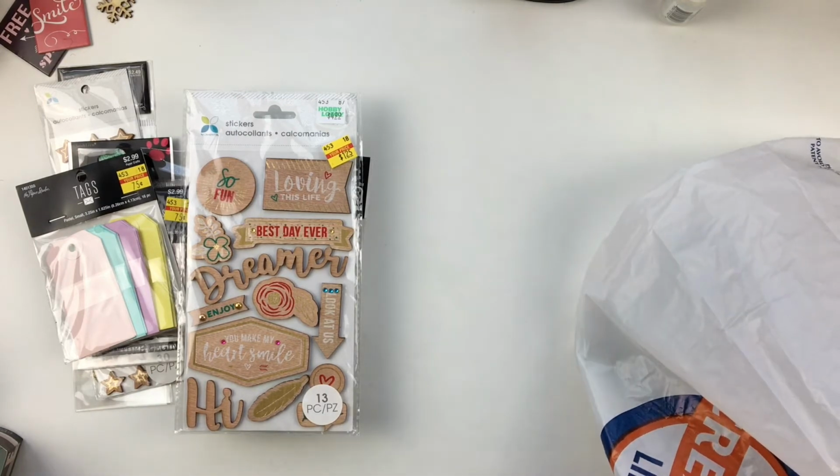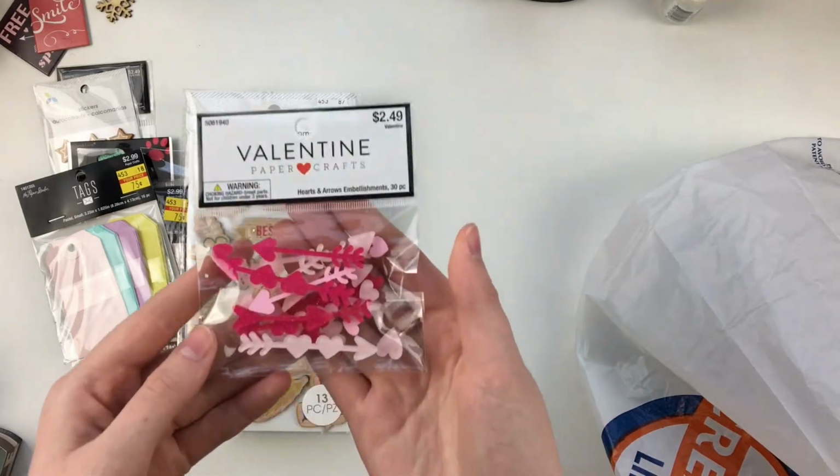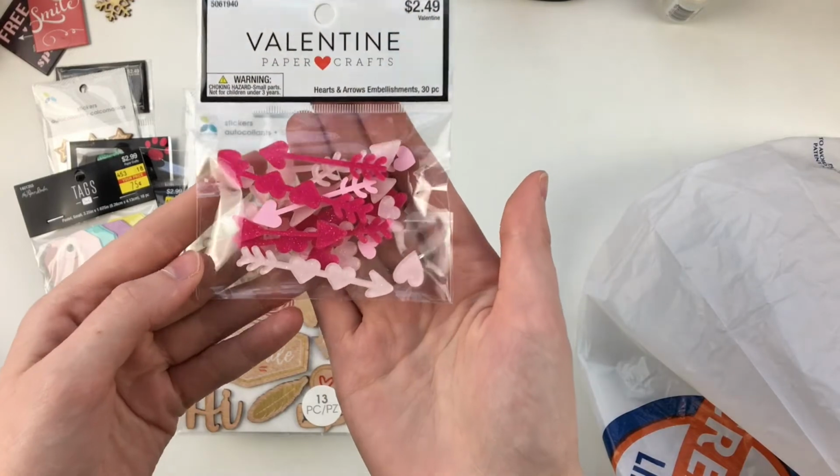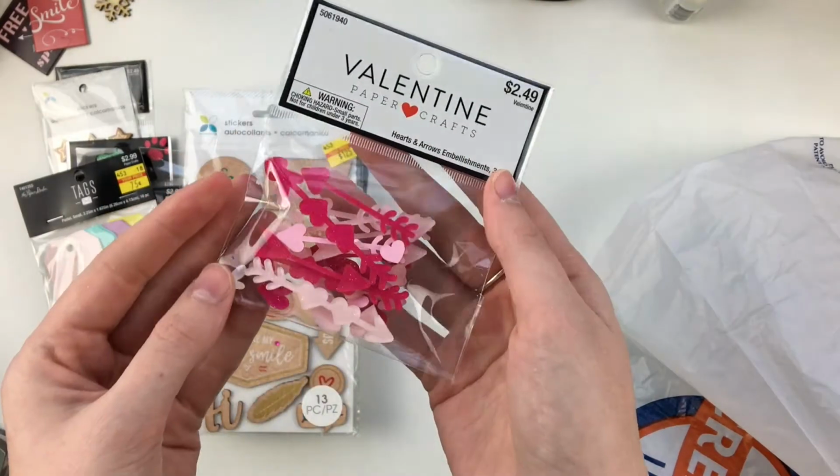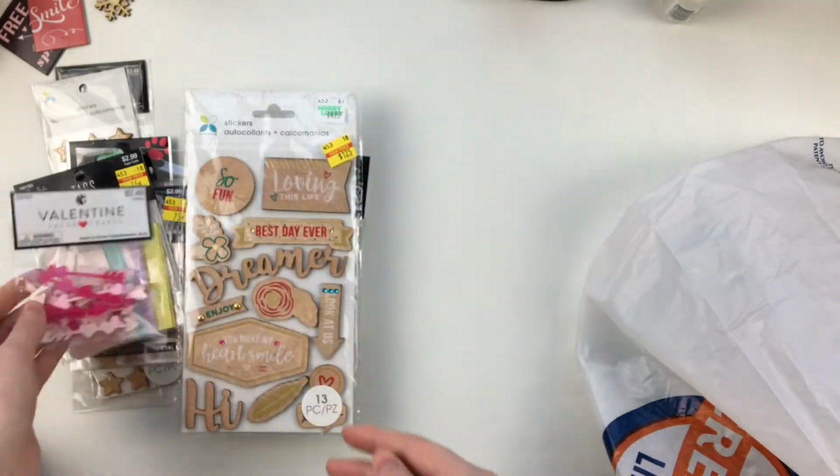I picked up one thing from the Valentine's Day section since it was on sale, and it's these resin arrows and hearts. You can never go wrong with a bunch of resin pieces, so these were on sale, and I got those.